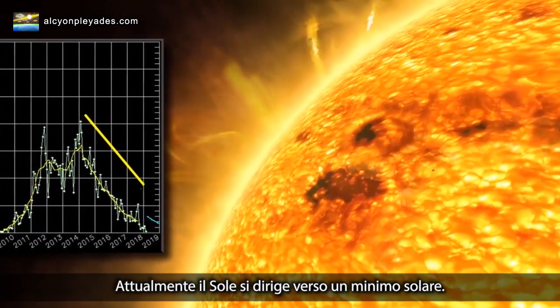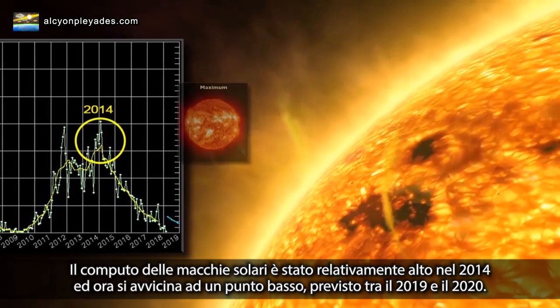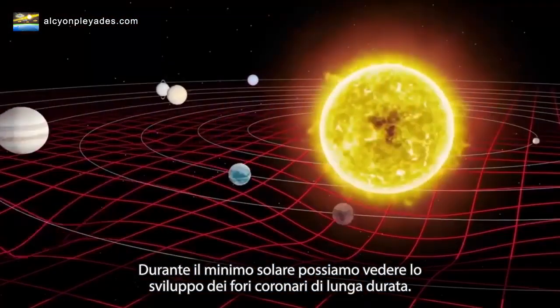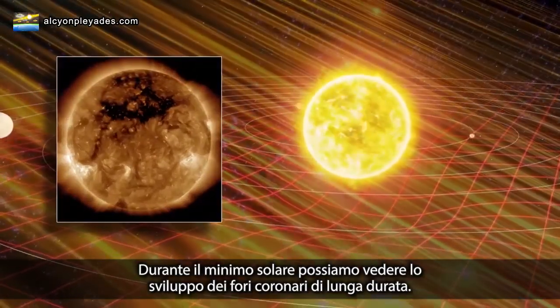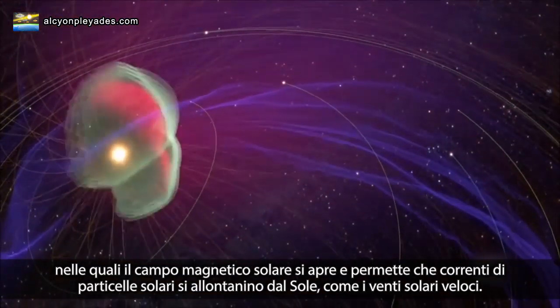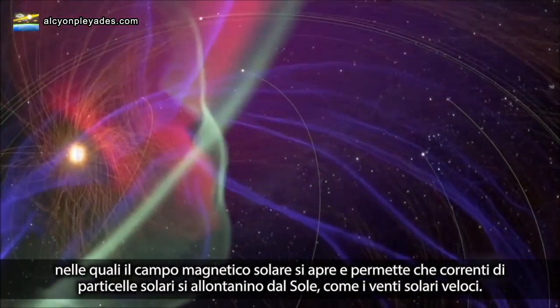The sun is heading towards solar minimum now. Sunspot counts were relatively high in 2014, and now they're sliding toward a low point expected in 2019 to 2020. During solar minimum, we can see the development of long-lived coronal holes. Coronal holes are vast regions in the sun's atmosphere where the sun's magnetic field opens up and allows streams of solar particles to escape the sun as the fast solar wind.